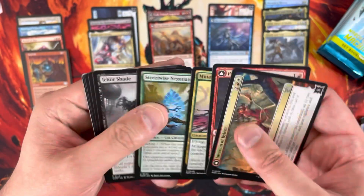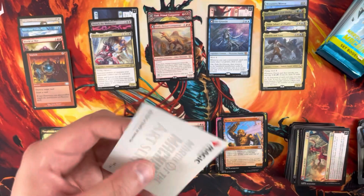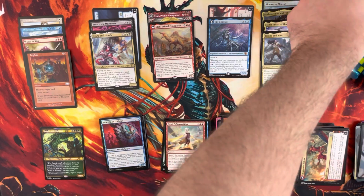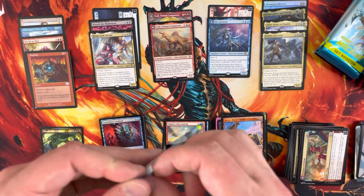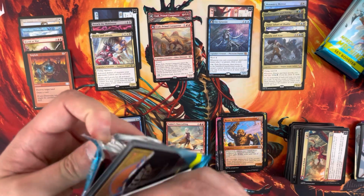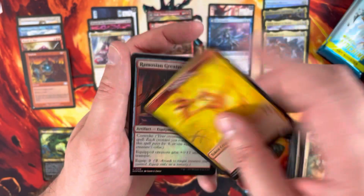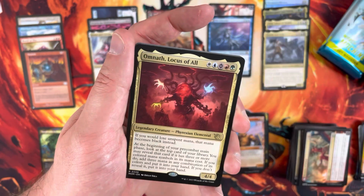And we're on to our commons and uncommons. Nothing of real substance in the commons and uncommons at this point, which is why I'm just kind of flying through them. There's nothing holding down any value where it's like, oh, you need to look out for this card because there's a $2 or $3 common or a $2 or $3 uncommon. Not yet, but again, the set's only been out for a little while, just over a month. Nothing really emerged yet. Ramosian Greatsword as a foil uncommon.